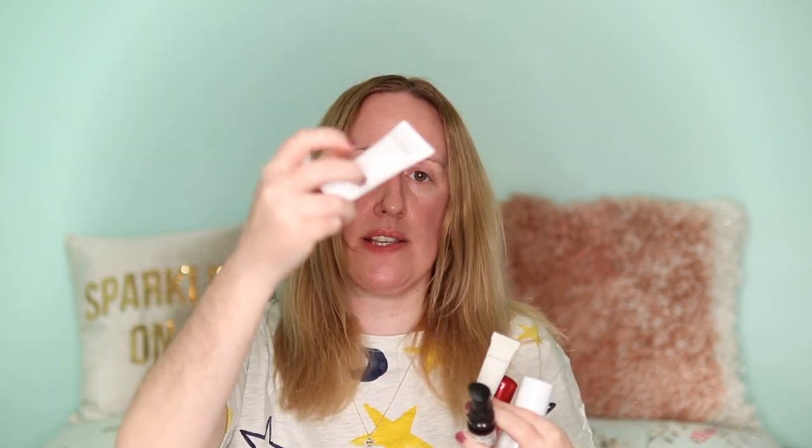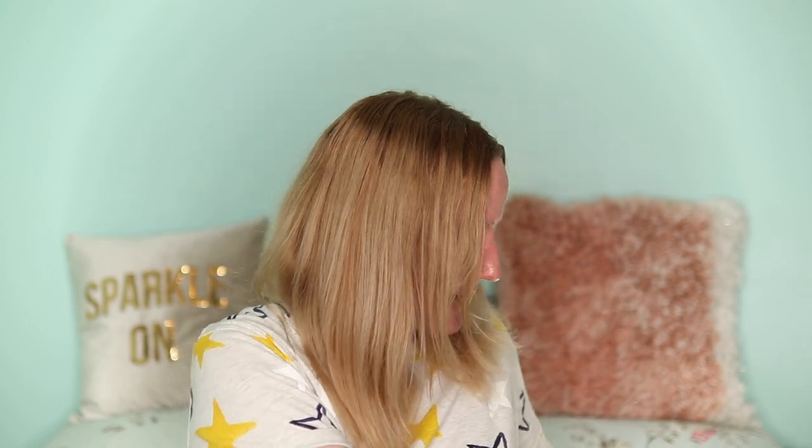Revitalist, I'm going to put that back. I've got so many. All the serums that I've not opened yet, I'm going to put back. So that's this serum, this serum, this serum, this serum, this serum, and this serum, so those can all go back into my storage, into my spare room.